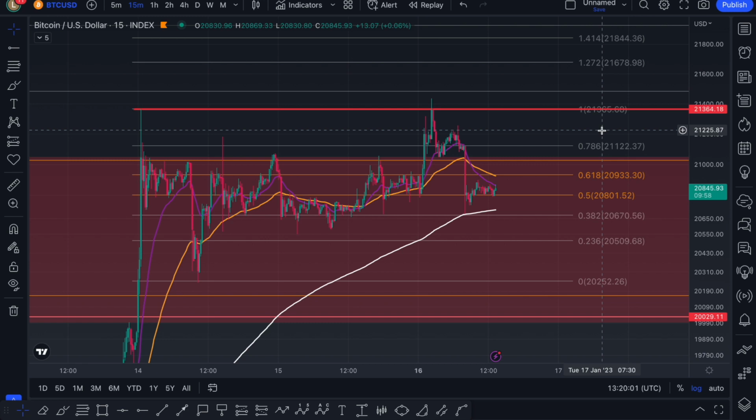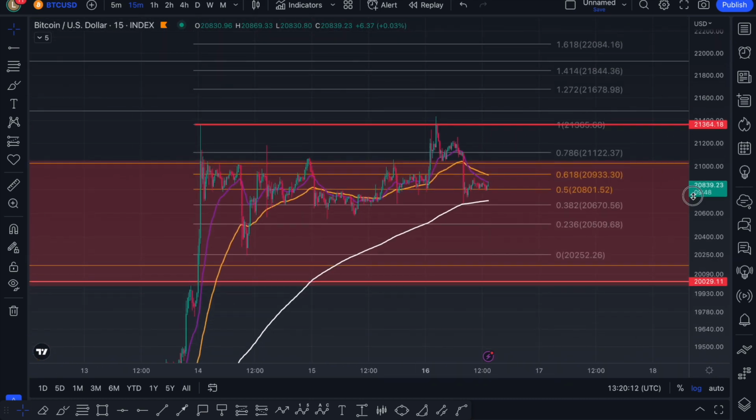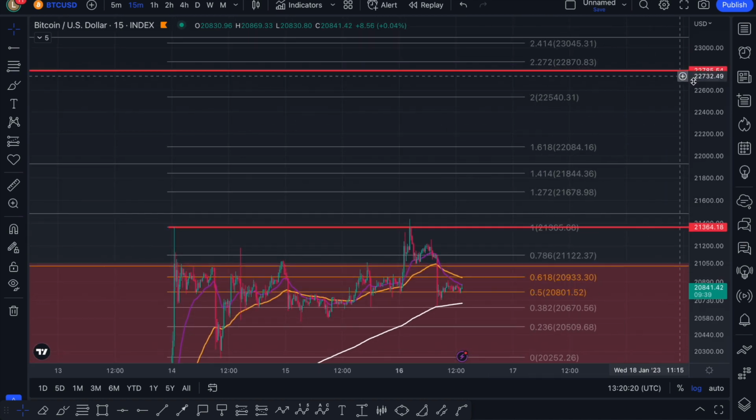Looking at the larger time frames is the most accurate, but we're also scaling down to the lower time frames. Again, there's more manipulation here, more fake outs, so we have to be aware of that and cautious of that. This is why we need to take out the 1 fib level completely if we want to start seeing higher prices. 22k is your next target, and 22.8.